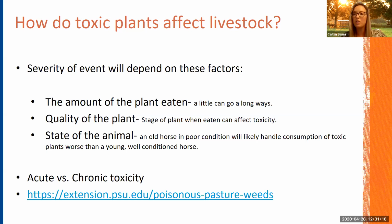The state of your animal. This sometimes is uncontrollable. If you have an old horse in poor condition, it's likely not going to handle the consumption of a toxic plant in the same way that a young, well-conditioned horse would handle that same toxic plant. So keep in mind that it's not good for a young, well-conditioned horse to eat these toxic plants. They might fare a little bit better under certain circumstances.